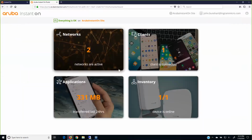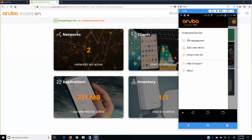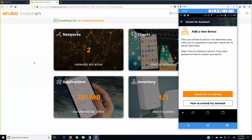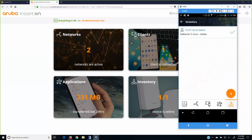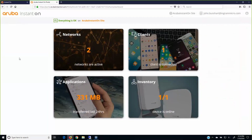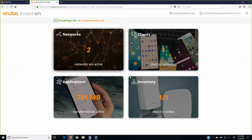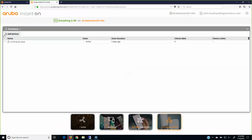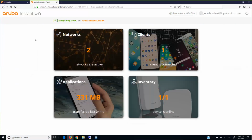So let's go back over here so we can see that there's still only one access point. And we'll go back to the mobile phone, and now I can do this in a couple different ways. I can go over here and add a new device, or I can go down here and click the plus sign and add a new device. This is similar to what you'll see on the web. If I go over here again, I could select add a new device, as well as go into inventory and select add a new device. And again, we get that same menu. So again, similar looking features between the two technologies.